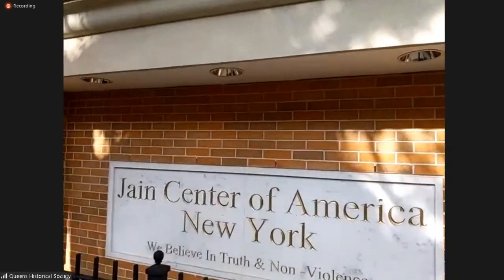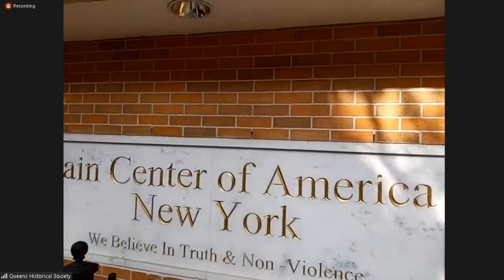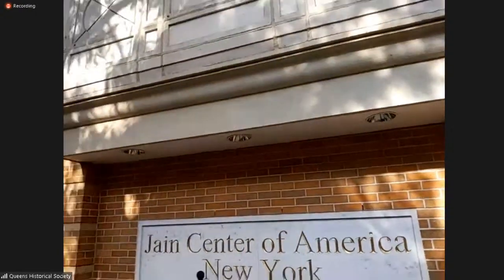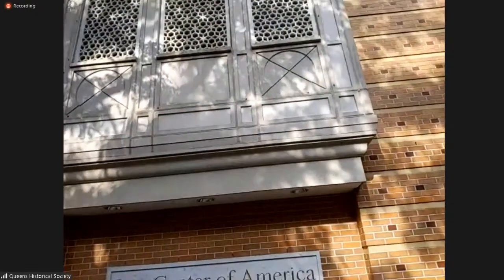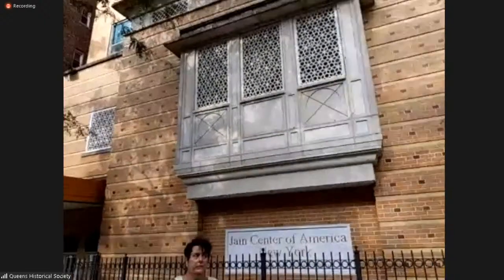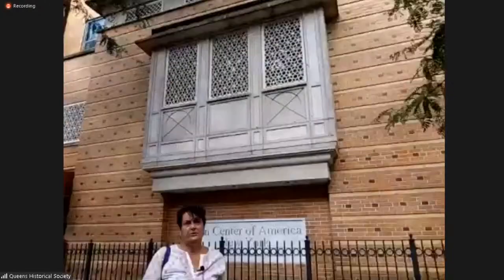There are about 50,000 Jains in the United States. And this organization has existed here in Queens for several decades. This building was dedicated in 2005. Now, when I do in-person tours in Elmhurst, we go inside the Jain Center.